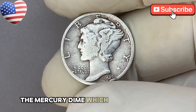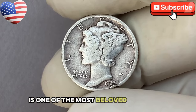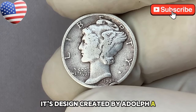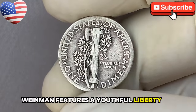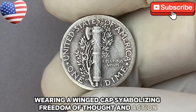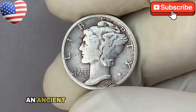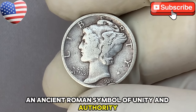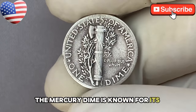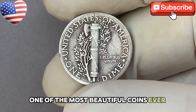The Mercury dime, which was minted from 1916 to 1945, is one of the most beloved coins in U.S. numismatics. Its design, created by Adolph A. Weinman, features a youthful liberty on the obverse, wearing a winged cap, symbolizing freedom of thought and action. On the reverse, you'll find a striking image of a fasces, an ancient Roman symbol of unity and authority, along with an olive branch representing peace. The Mercury dime is known for its elegance and symbolic meaning, and it remains one of the most beautiful coins ever produced by the U.S.